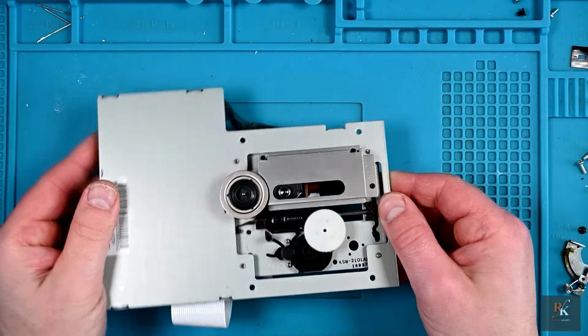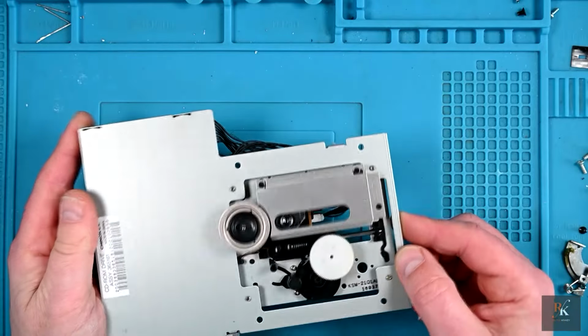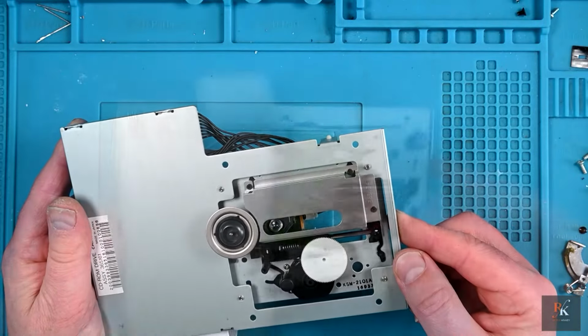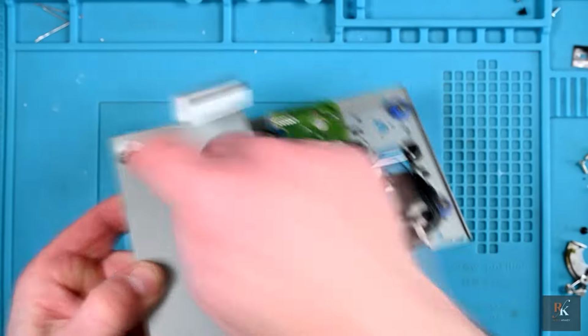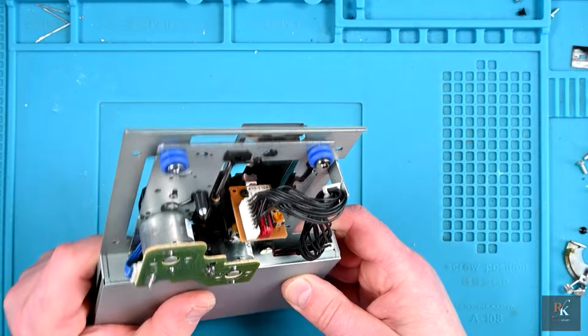Now the laser itself is in really nice condition. The lithium grease is still intact. I don't think this has really had much use. What I am going to do is pop the case off. We'll see if there are any caps in here that need done.